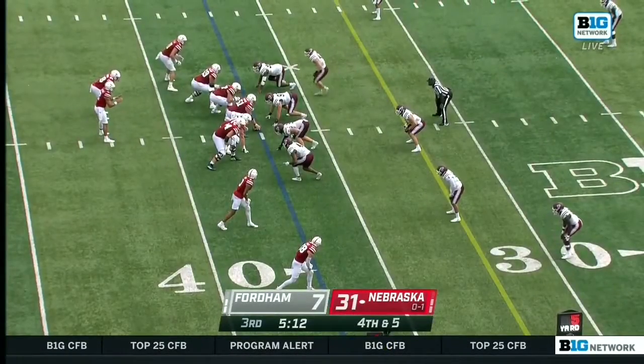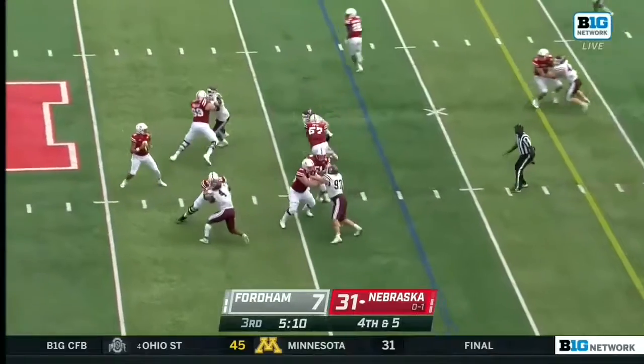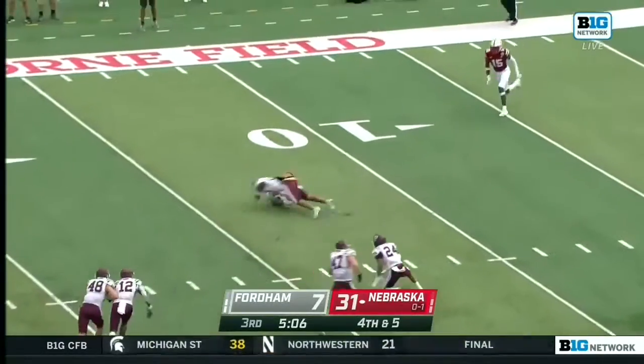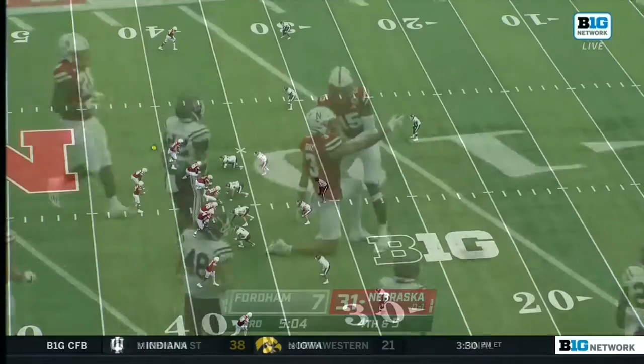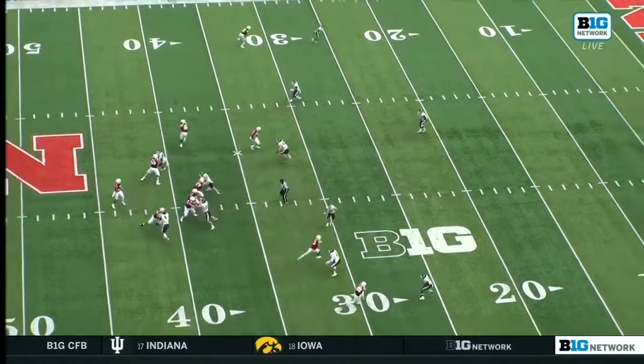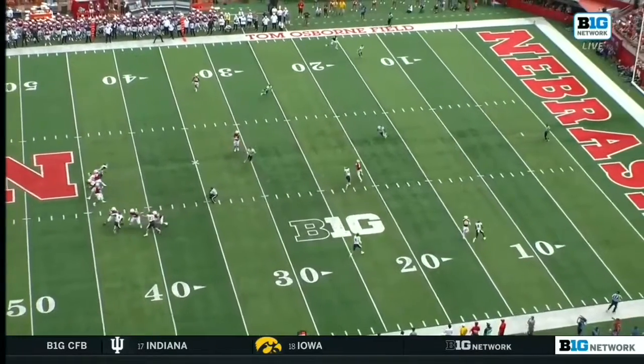Tight end Austin Allen in motion on a 4th and 5 out of a timeout in the Fordham end of the field. And Samori Toure catches it again. His 8th catch of the day. Watch this. There's the protection. This offensive line should get a game ball. There's nobody around him. He just has all day to throw.